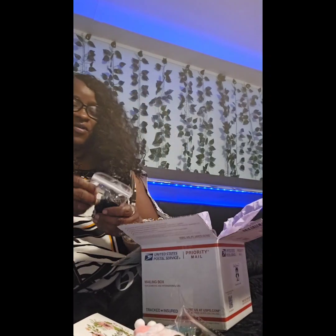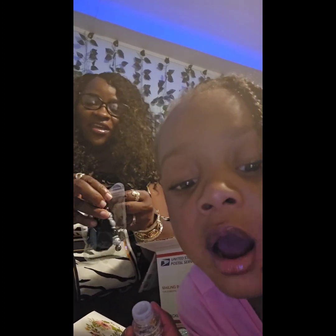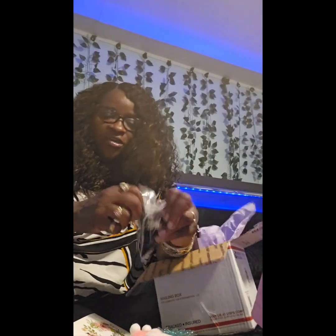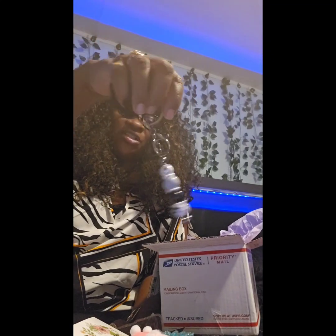Okay. Wow. And this is my keychain, everybody. This is my keychain I had ordered from Lady Vanna. It's pretty. Look at it, y'all. It got the little fur on the end. And got the pretty pearls on there. Isn't it pretty? Lady Vanna, she creates these on her channel. You can check her out.